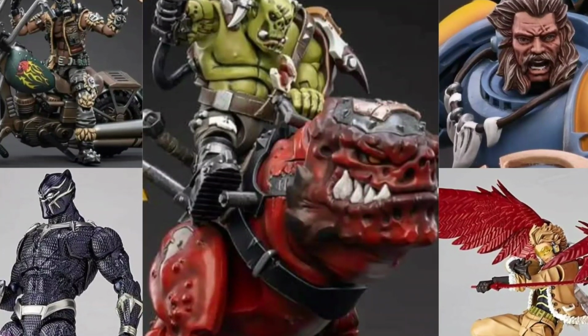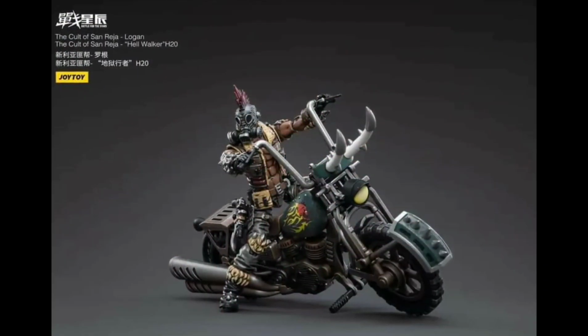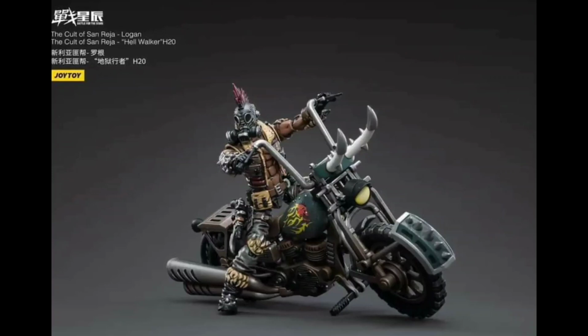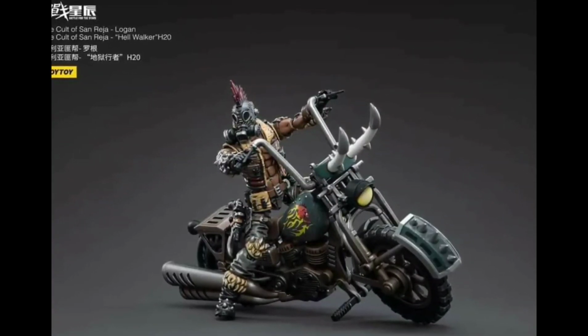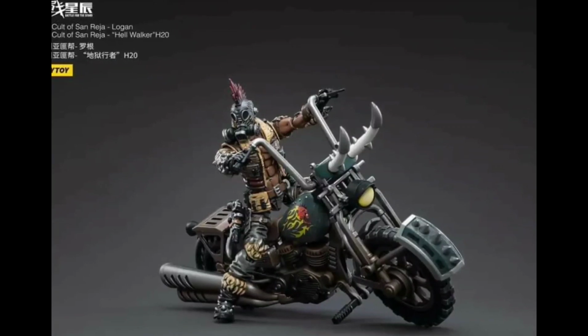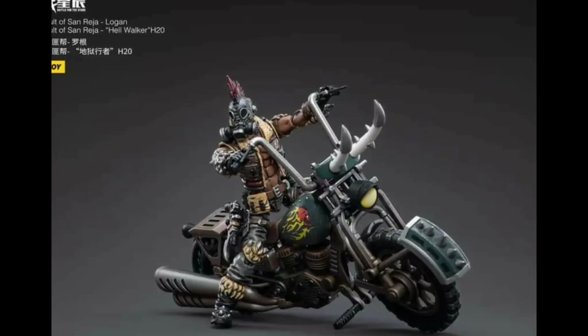All right, you guys. So let's go ahead and break it down. Alright, trial mob, so to start everything off today, we have the Cult of Senna Logan sitting on top of his Hellwalker age 20. As per usual, we get some serious Fist of the North Star / Mad Max vibes, and they look beautiful, man. This is a great head sculpt, a great body look.